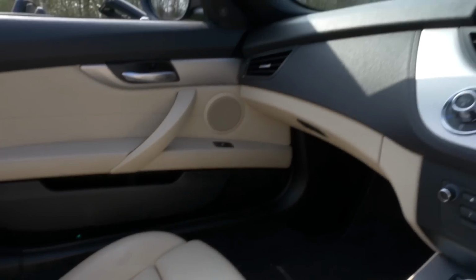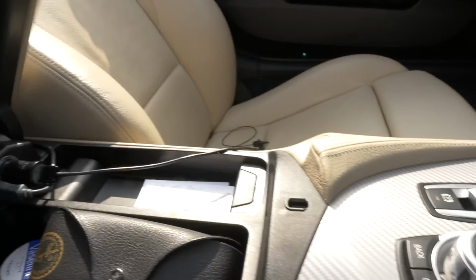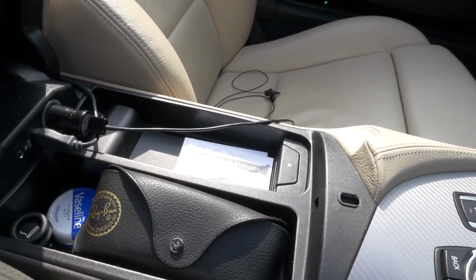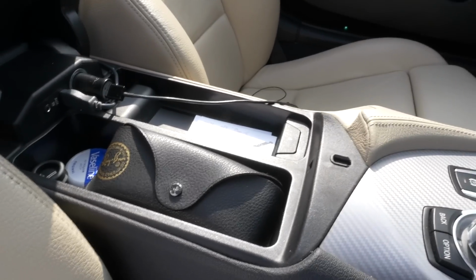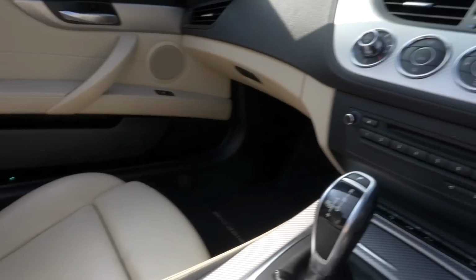On that side, pretty not much to talk about really. These Z4s are rather driver focused. If I lift up the armrest in here, we've just got a bit of storage space. No cup holders fitted to mine, unfortunately, but even if there are cup holders, you still have to have that raised, which is a bit of a pain because you lose your armrest, but I can't comment on that because I don't have one. And then we've got this handy shelf behind the seats.